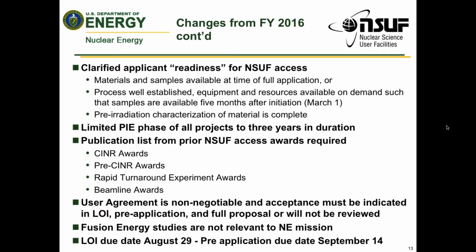Fusion energy studies are not relevant to the NE mission. We just wanted to make that point. That's an Office of Science area. And a reminder that the LOI due date is August 29th. Pre-apps are due on September 14th.